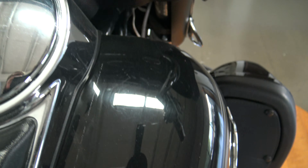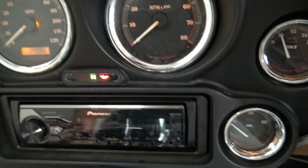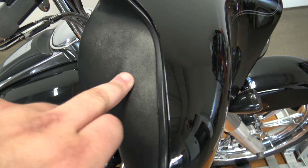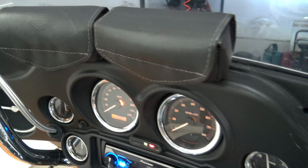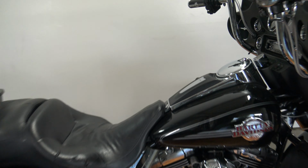Top of the tank's not perfect, guys. Scratch. Yeah, this bike's been ridden. Aftermarket stereo. I just want to note the fairing does have some fading. But aftermarket stereo, 40,000 miles on this bad boy. Look, that's barely any miles for these things. This thing will go a really, really long time.